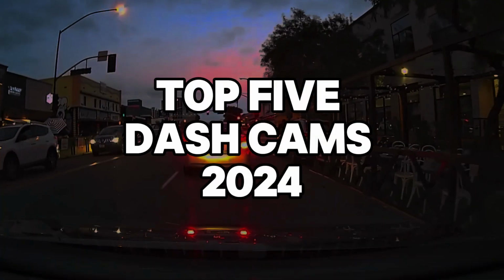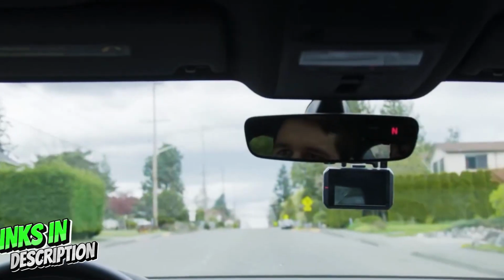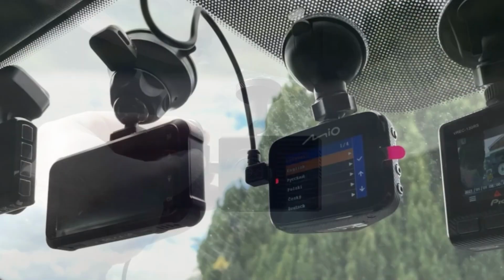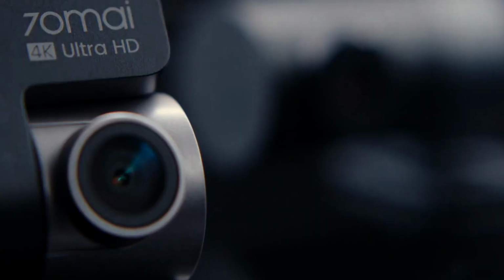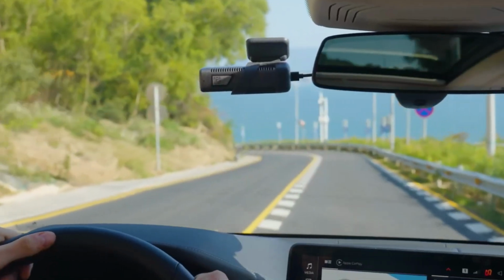Lucky for you, I've rounded up the top 5 dash cams out there, along with all the deets you need to make an informed decision. But wait, there's more. I've also dropped the links to all the products mentioned down below, so you can check them out for yourself. Trust me, you won't want to hit the road without one of these bad boys by your side. So let's dive in.